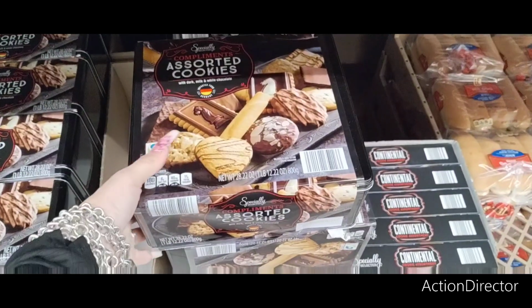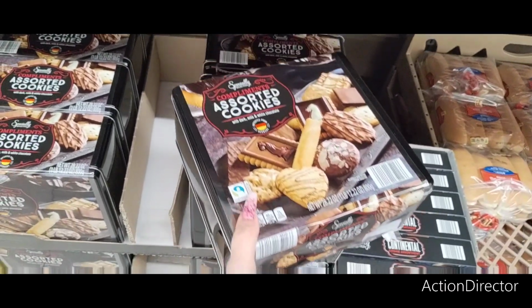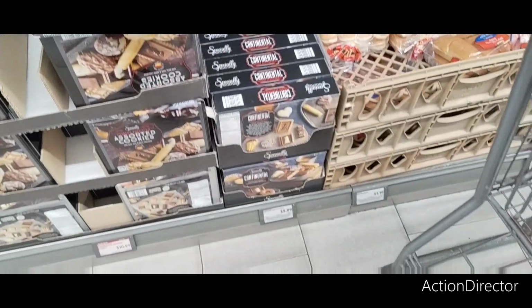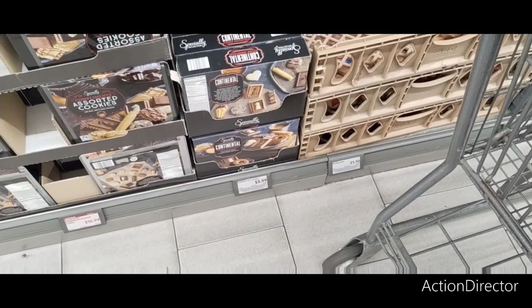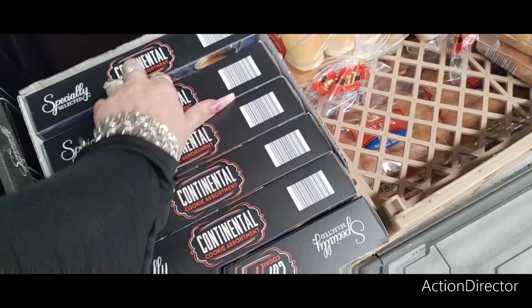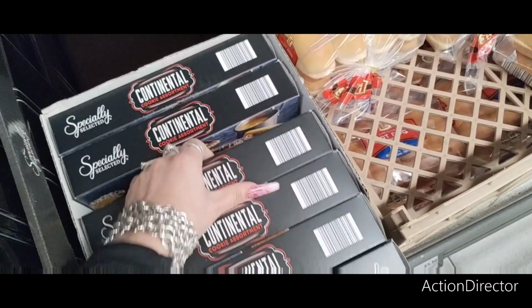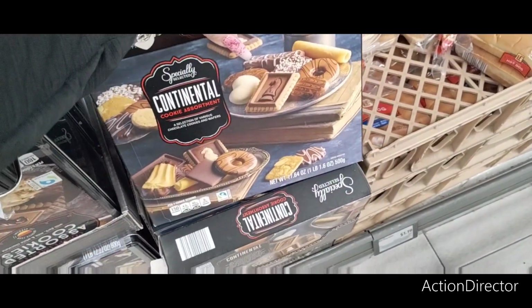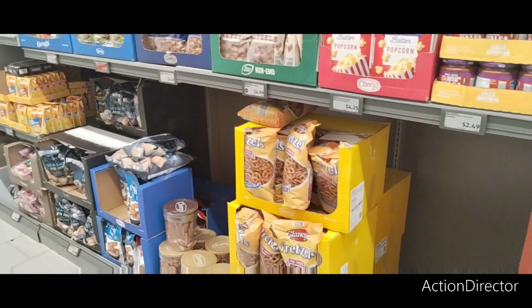Ooh, assorted cookies. $10.99. $5.99. I'll get this for my sister and her husband, since we're going to go see them on Sunday, and you guys will come with us. Don't worry, you guys are coming. Alright, I'll get them that. That's $5.99.